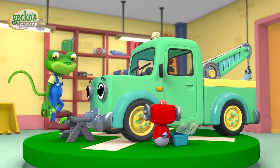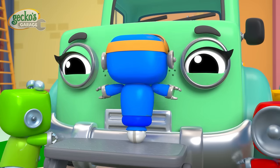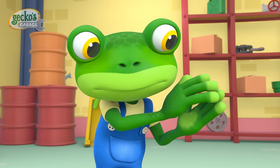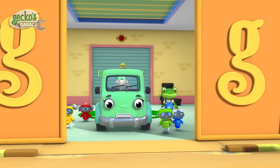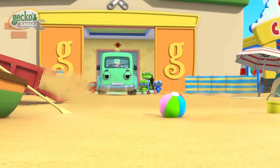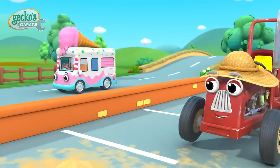Good as new. Our dear friend Tilly, we love you the best. Now what you need is a well-earned rest. But first, go outside. You all deserve a special treat. Ta-da! If we can't go to the beach with our friends, our friends can bring the beach to us.